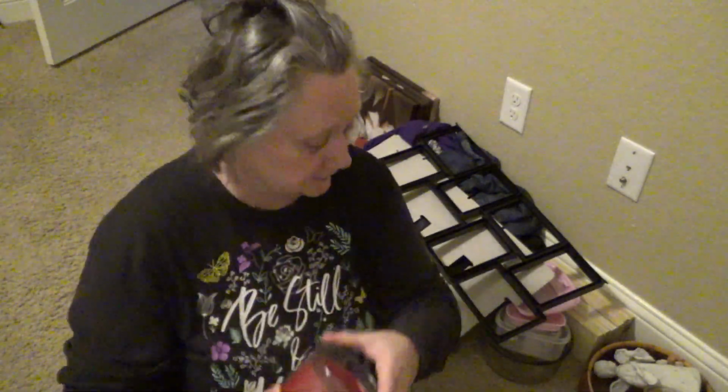Another candle. Excuse my dog, the neighbors are doing stuff in their yard. This candle is going. They smell really good. It's just that we noticed they're giving us headaches, so we had to stop using them.